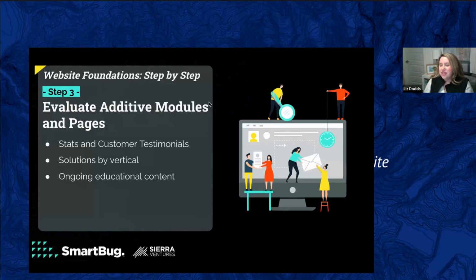Yeah, so talking about evaluating additive modules, I'm going to let Jen keep talking about this, but we have a few ideas for you for the additive stuff.